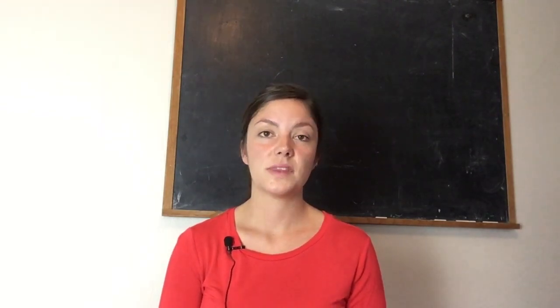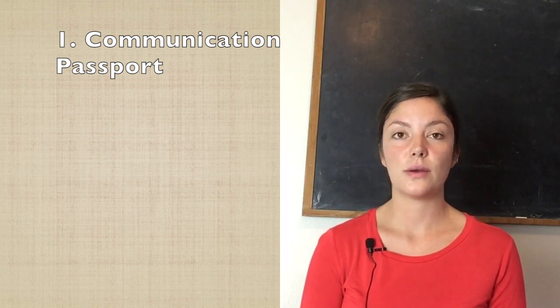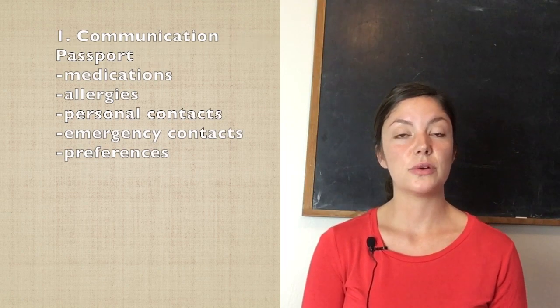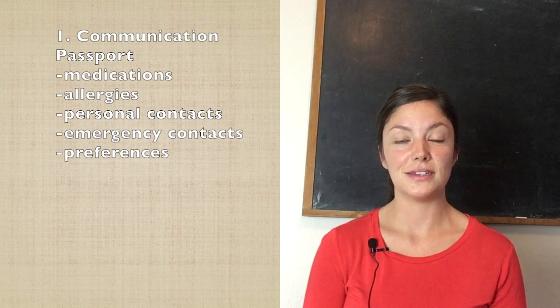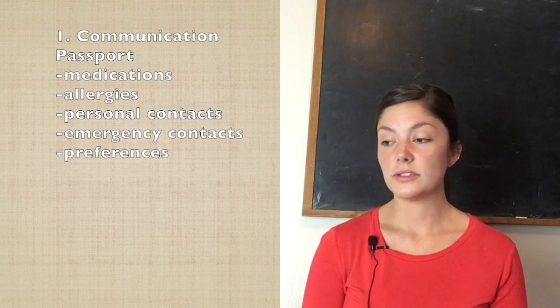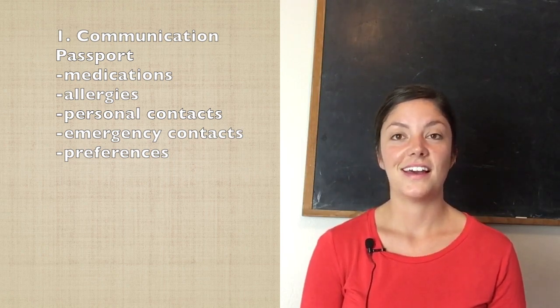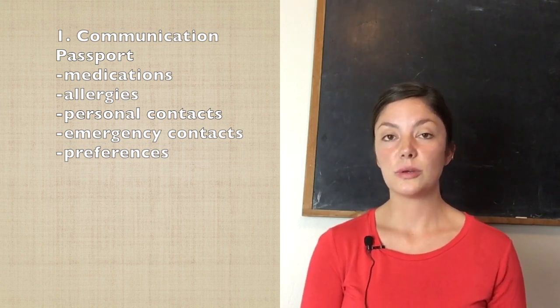There are a few things that you can use if you do have complex communication needs to communicate certain messages in emergency situations. Today I'm going to cover 3 options. The first one is what we call a passport. It's a booklet that you carry around, and it has information pertinent to yourself that can include medications, allergies, personal contacts, emergency contacts. It also can go down to your preferences on what to eat. If you do end up in the hospital, it can discuss kind of your hospital preferences or needs.